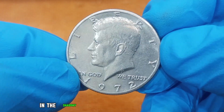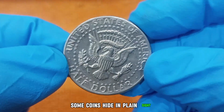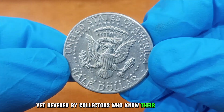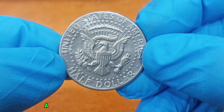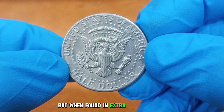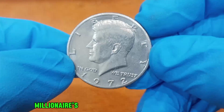In the shadowy vaults of America's coinage history, some coins hide in plain sight, neglected by the average eye, yet revered by collectors who know their true worth. One such silent legend is the 1972 Kennedy half-dollar with no mint mark, a coin that might look ordinary at first glance, but, when found in extra fine condition, becomes a glimmering gateway to a possible millionaire's destiny.